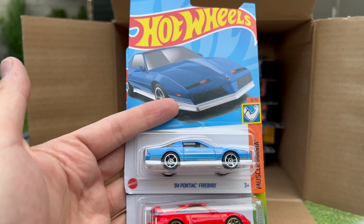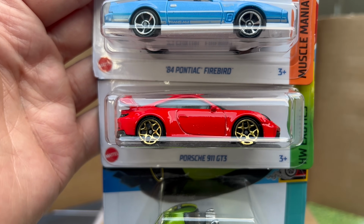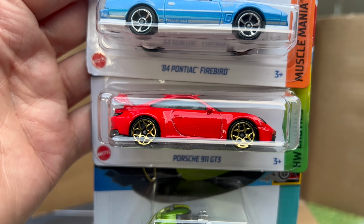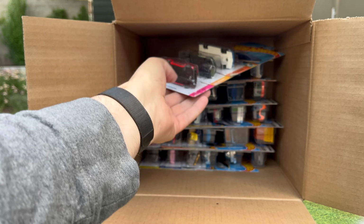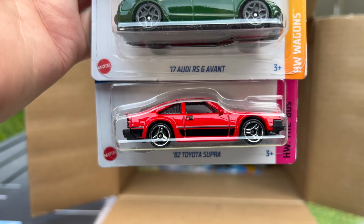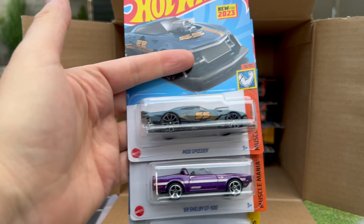And we start. Pontiac Firebird in blue, really nice color. Porsche 911 GT3 in red, really nice color. Good lighting right now, I think, when I'm filming this at dusk, because the gold wheels on that really pop. Tuned twin mill. Another Firebird, another Audi, another Supra. No complaints when you get multiples of some of these cars. Really important to get, like, you just know it's going to be popular, and you want to make sure that everyone gets a chance at them.